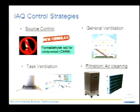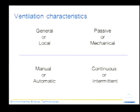The context here, Zoe did a nice job of talking about the things we can do for air quality management. Source control, general ventilation. Obviously, we're mostly talking about task ventilation here. I'll say a word in the end about filtration and air cleaning. And then different characteristics of ventilation. It could be general, local, passive, mechanical, manual, automatic, continuous, intermittent.